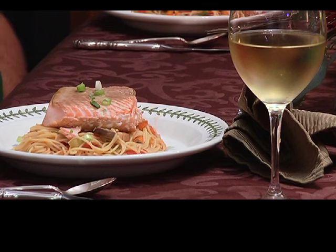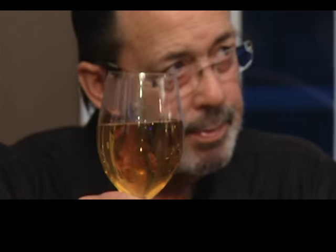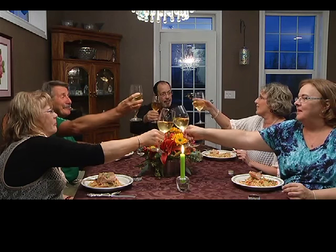Tonight, we are pairing your dinner with some nice Chardonnay because of the fish. The acidity and the flavors and the fruitiness in Chardonnay complement each other perfectly. Bon appetit, everybody. Cheers.